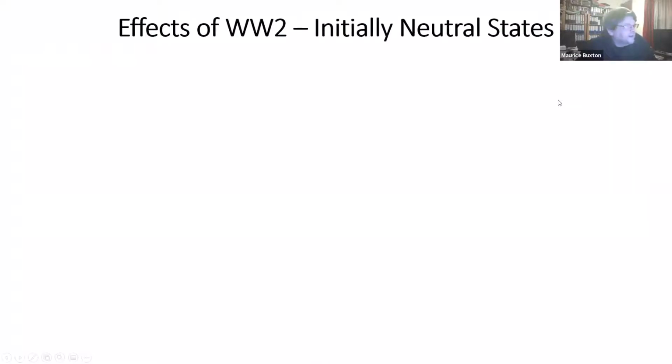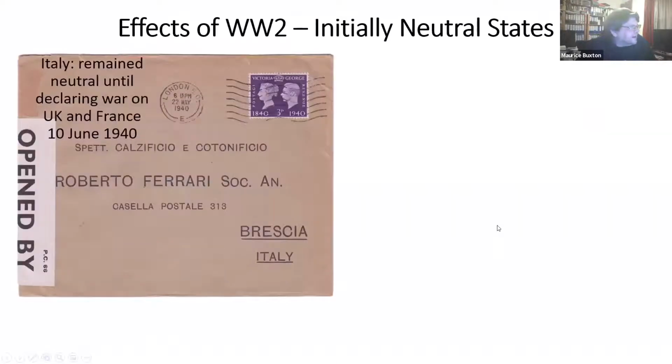You get odd things when you see wartime mail to states, you think, hang on, weren't they involved in the war? Well, not always. Italy, for example, you think of Italy as one of the main Axis powers, but they didn't actually declare war on the UK and France until it looked fairly clear that France was about to collapse. So as late as May 1940, when the invasion of France is well underway, you still get letters going to Italy.